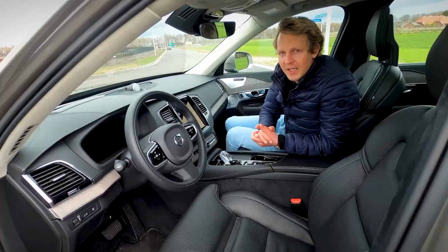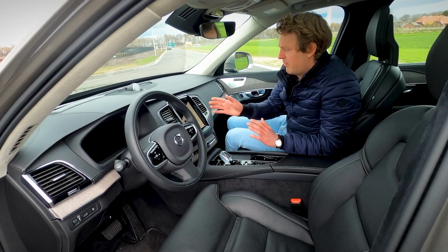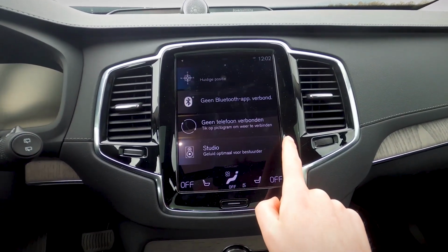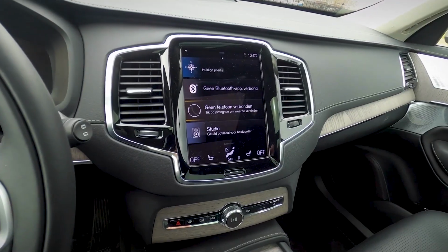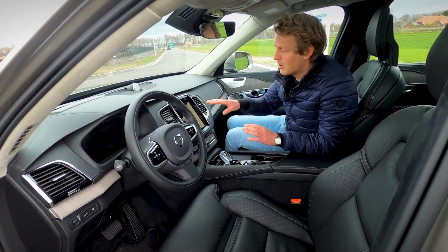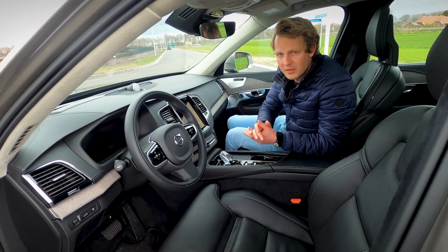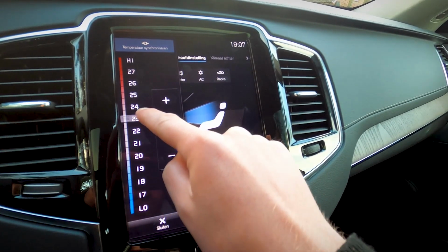Now you control everything in the car using this iPad-style screen in the middle. The infotainment screen is pretty fast, however there are some infotainment systems that are a bit faster, to be honest. But the menus are quite clear, so you don't have to go through a lot of menus to get where you want to be. Now there are a couple of controls that are fixed on the lower part of the screen, like the controls for the heated seats and the heated steering wheel, and also the climate controls.